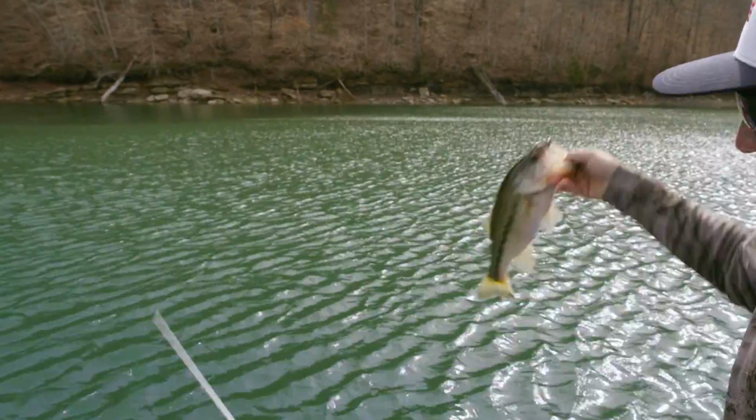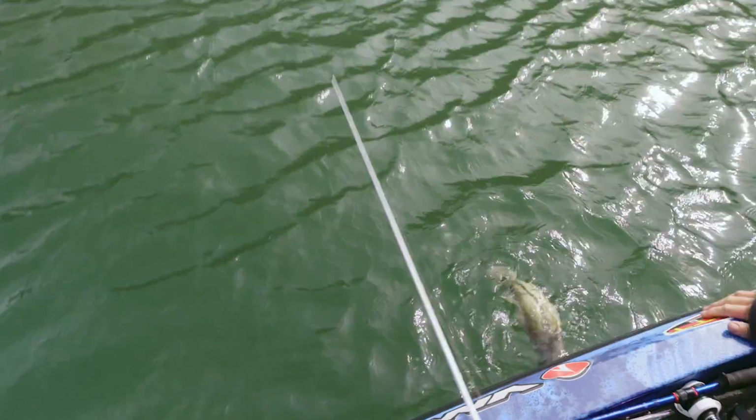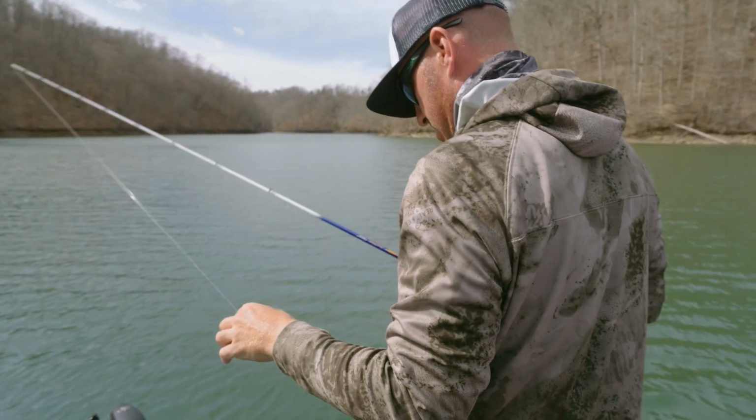Sometimes even if they're feeding on shad or baitfish, there are times you'll catch them better on a jig on the bottom. So you always have to have multiple things rigged up, and that's what's fun to me. That's why I enjoy this way of fishing, because it's always changing.